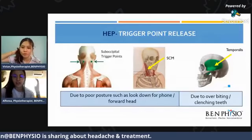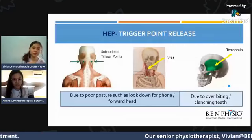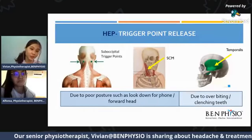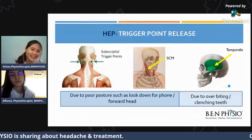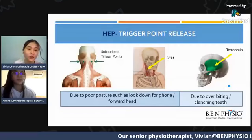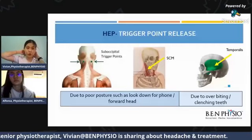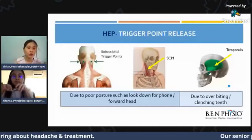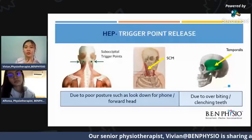Actually, when I have a headache and I press here, when I release, I feel really relieved. That's why humans are very smart. You always know how to help yourself, but you don't know why you're doing that. The body knows how to protect itself. This muscle becomes painful and tense and causes headache because of your forward head, poor posture, and always looking down. Looking down also causes another muscle to tighten, which is your SCM muscle.